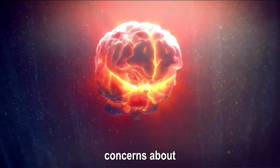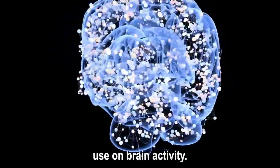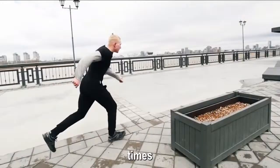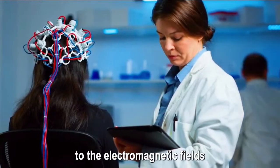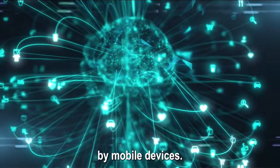Numerous studies have raised concerns about the potential impact of cell phone use on brain activity. Research has shown that using a phone while it's charging can lead to alterations in brain waves, reaction times, and cognitive functions. These changes in brain activity are primarily attributed to the electromagnetic fields, EMF, emitted by mobile devices.